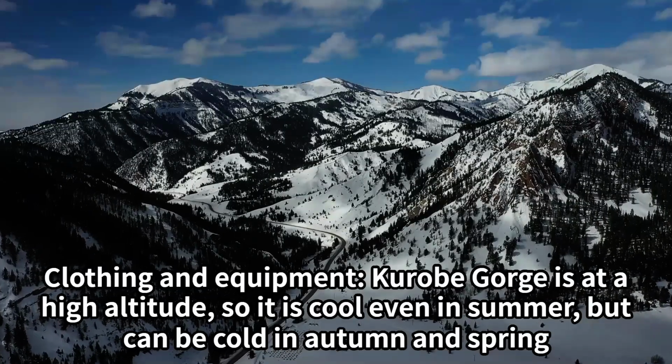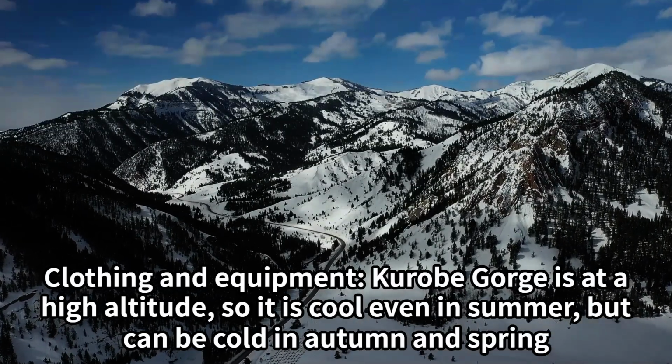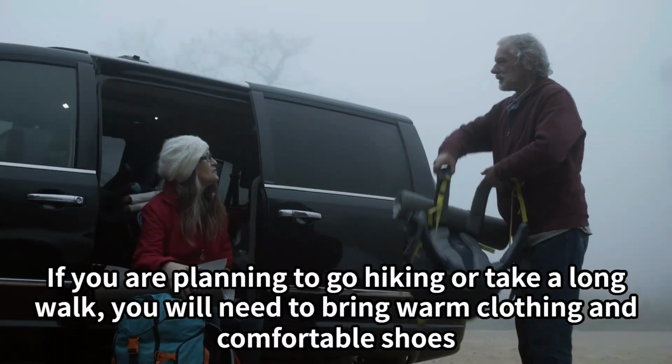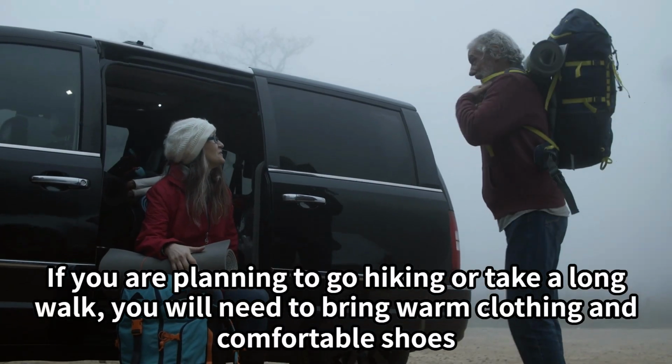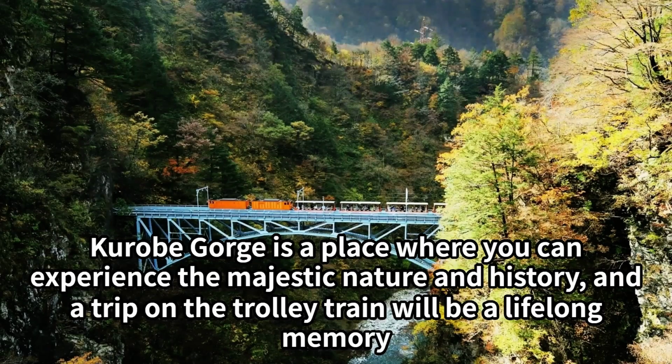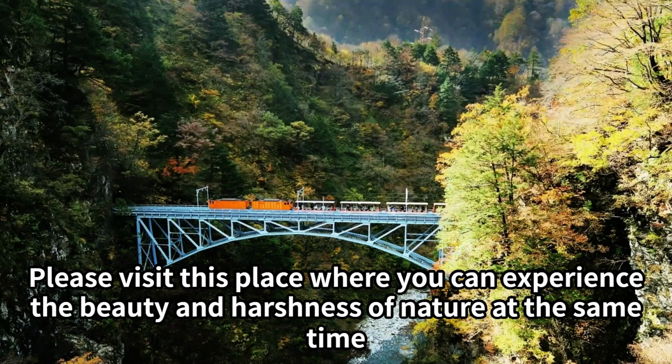Clothing and equipment. Kurobe Gorge is at a high altitude, so it is cool even in summer, but can be cold in autumn and spring. If you are planning to go hiking or take a long walk, you will need to bring warm clothing and comfortable shoes. Kurobe Gorge is a place where you can experience the majestic nature and history, and a trip on the trolley train will be a lifelong memory. Please visit this place where you can experience the beauty and harshness of nature at the same time.